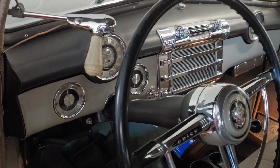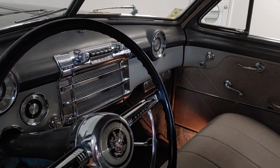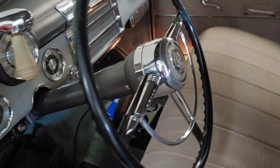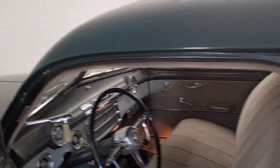This is our pride and joy. We call her Sophie. She's got an 8-tube radio and a clock that winds itself every 5 minutes. I can drive her anywhere in style and comfort.